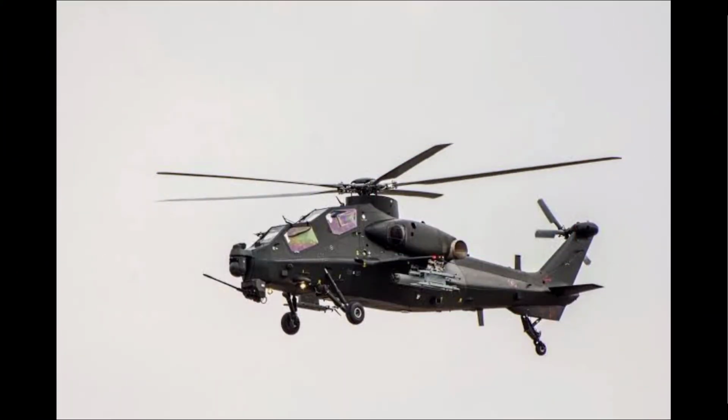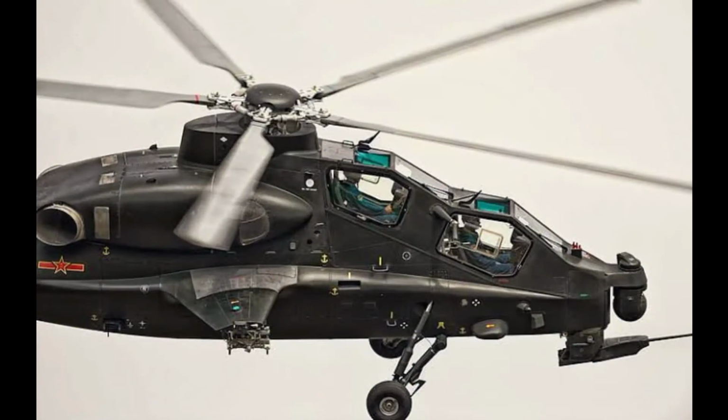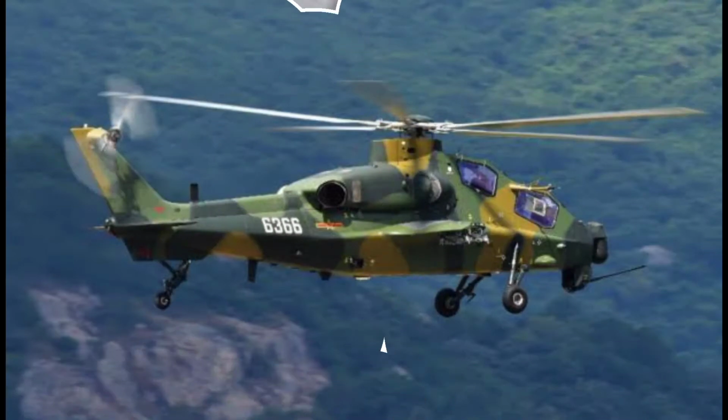5. Z-10. The Z-10 is the new Chinese attack helicopter. Its development began in the mid-1990s. It has been designed with extensive technical assistance from Eurocopter and Mangusta. Other sources claim that development of the Z-10 has been assisted by the Russian Kamov Helicopter Design Bureau. A prototype of the Z-10 made its maiden flight in 2003. Initial production gunships were delivered to the Chinese Army in around 2009-2010.